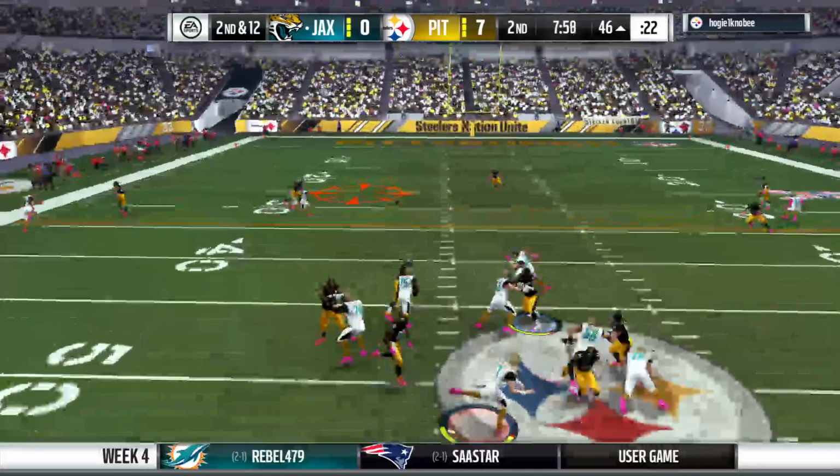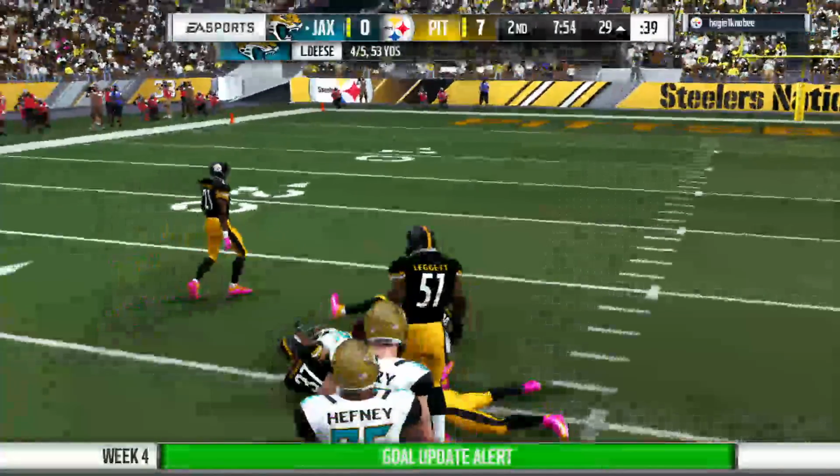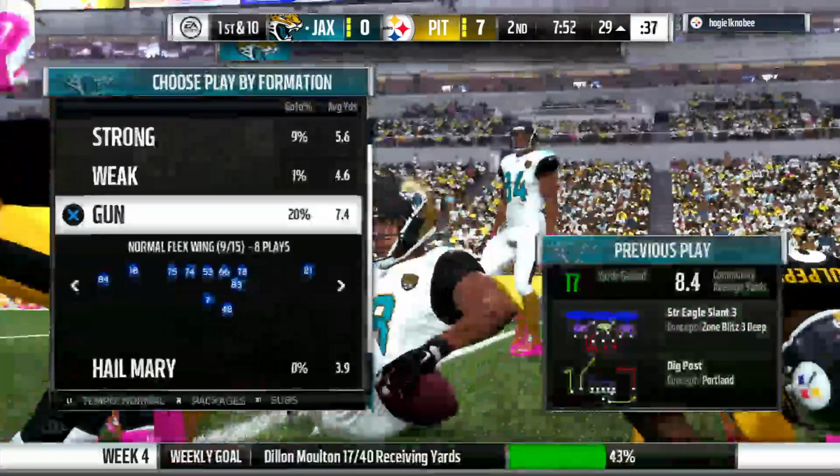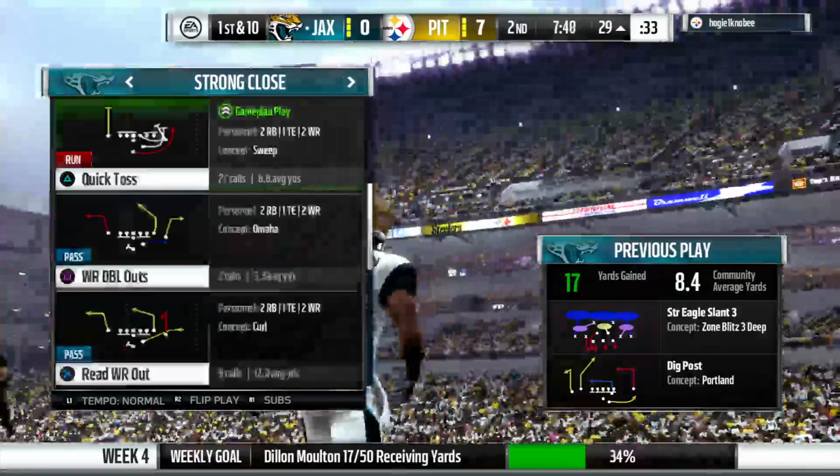The gun. They'll look to throw. Got a man over the middle, and it's complete. And he's going to get this inside the 30. 17 yards on the pickup there, and the drive will continue.